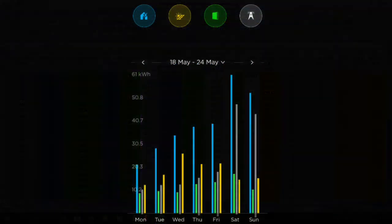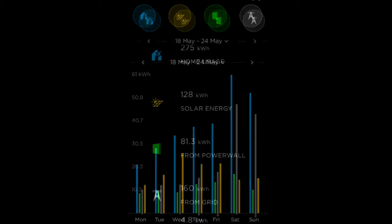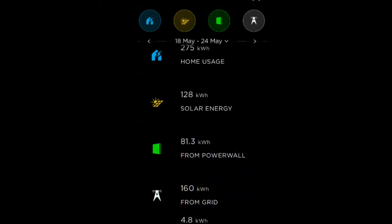Moving straight on to the Tesla data, we've had a home usage of 275 kilowatt hours, 128 kilowatt hours from the solar, 81.3 kilowatt hours from the Powerwall, 160 kilowatt hours from the grid, and 4.8 kilowatt hours going back into the grid.